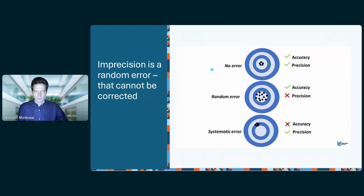You can see, in general, the laboratory always aims to have no error, of course. So this means the test result is accurate and precise. Here, for the second example, you can see that this is accurate, but it's not precise. And you can see that by the clouds of dots. So this is more scattered, but it's still accurate. And this is an effect of imprecision. And sometimes this is also referred to as variability of results.